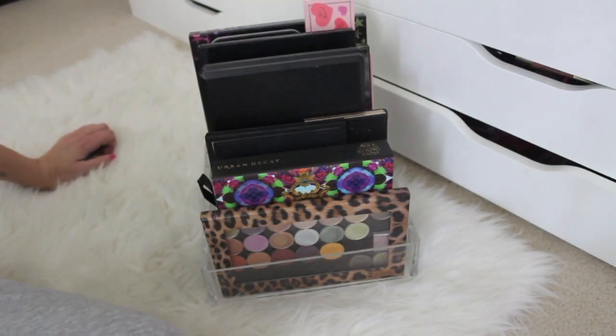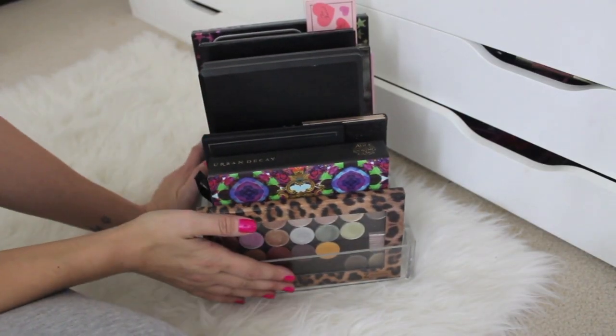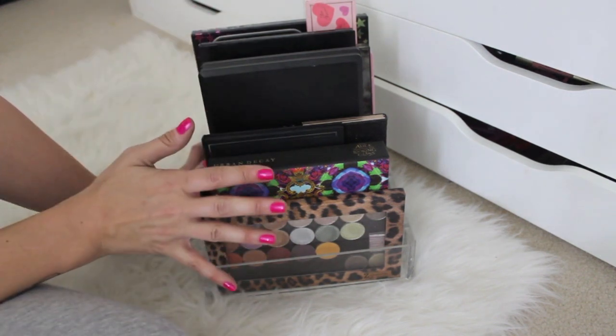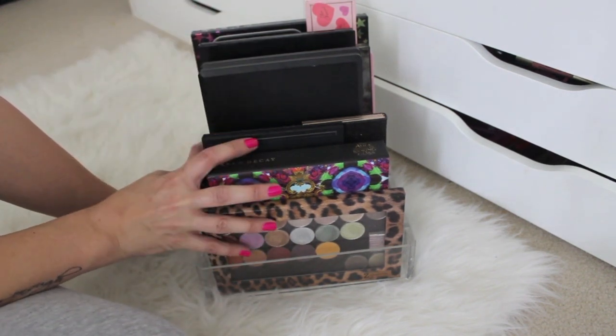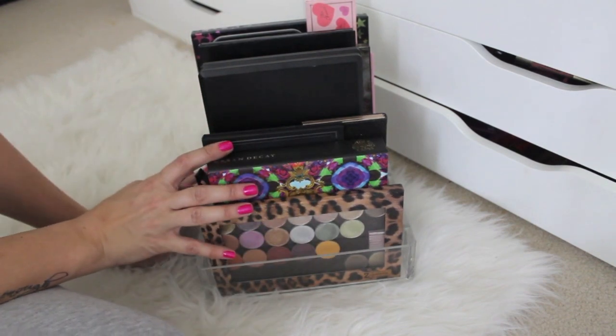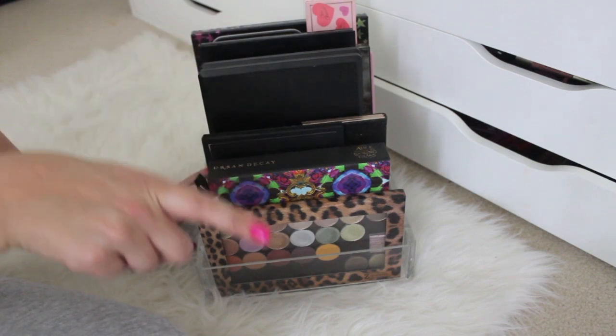Okay, we're back on the floor. I'm going to go through this palette holder that I got from By Allegory, and I keep this up on my vanity, but things are so cluttered up there right now, so it's just easier for me to do it down here. And I'm going to show you my Morphe palettes.